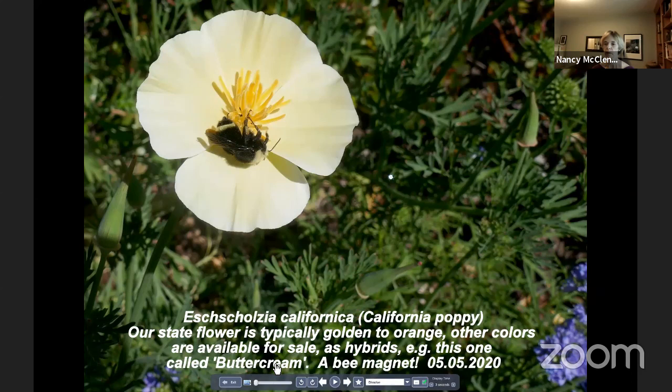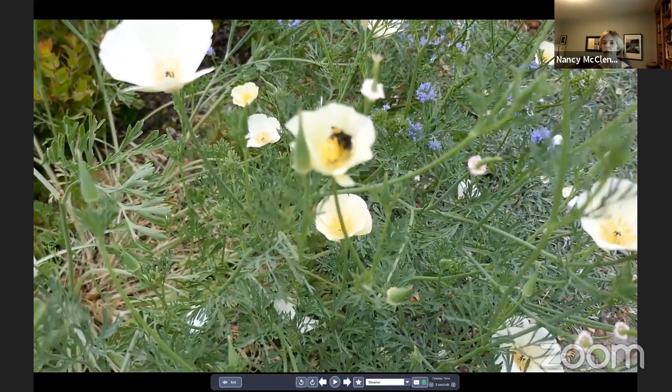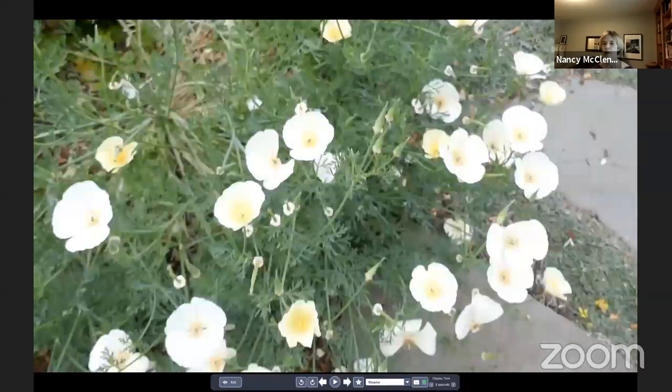This one I bought online in seed form, and it's called Buttercream. I made a video of the bumblebees here too, but the videos aren't showing very well. No, it didn't show. Anyway, you saw the flower. So it just shows you the bumblebees kind of rolling around collecting pollen. Really interesting. Oh, there we go.